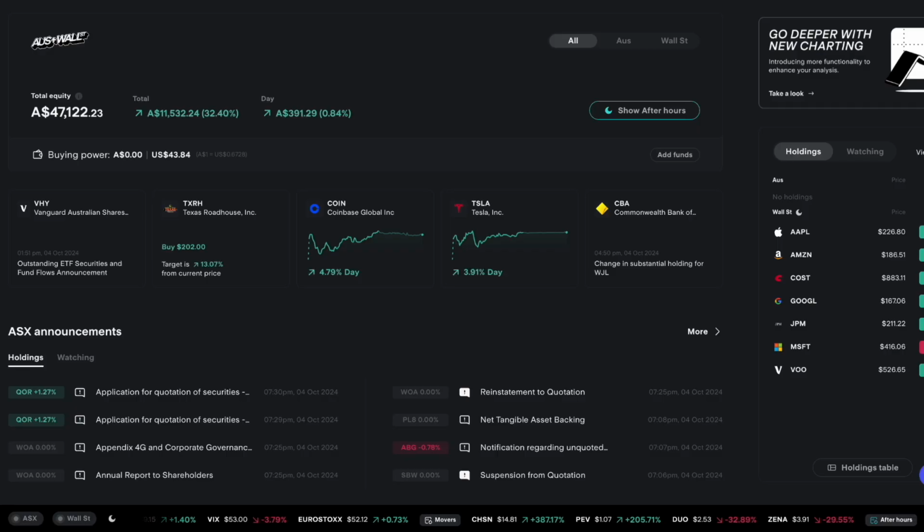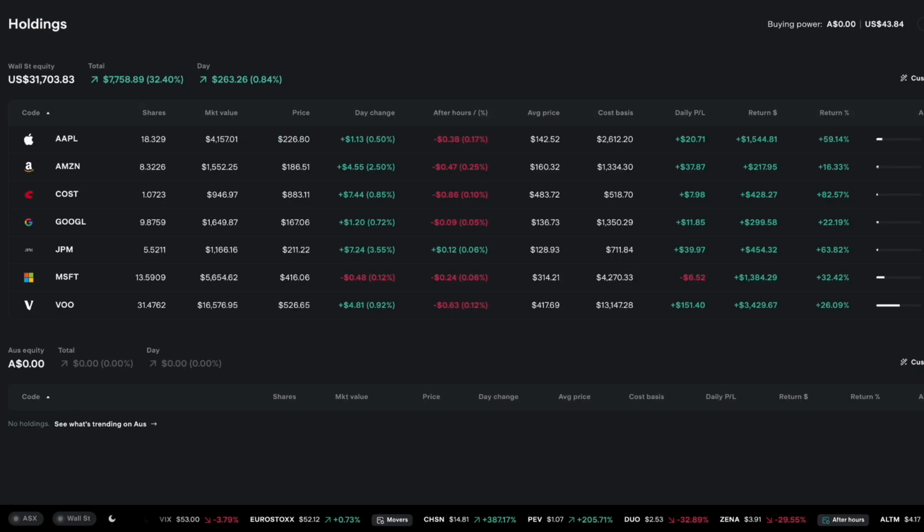Having a quick look through my holdings, you can see I'm up around 32.4% as the market had a pullback recently but has bounced back. I still hold the same companies, but I did sell out of some of my positions and add to some of my others. So I'll go through that and explain a bit more in depth why I did that and the goals of my portfolio still.